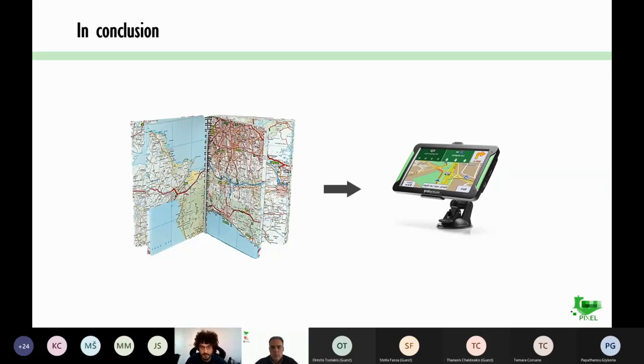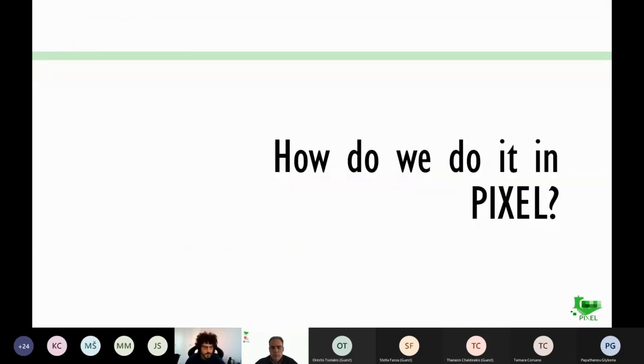So this is a slow process in the best case, and we want to go to the right side. So we are running the port and we get the information automatically, and there are models that know how to interpret the information to give actual insights into your operation, and hopefully help you reduce the environmental impact of the ports. Okay, so this is it. How do we do it in Pixel?